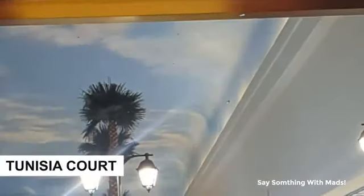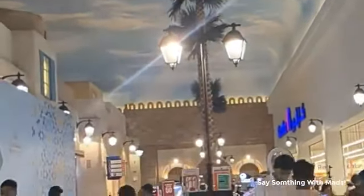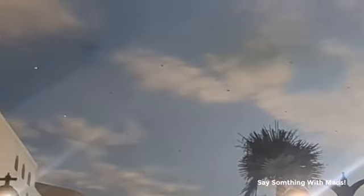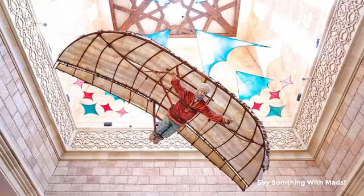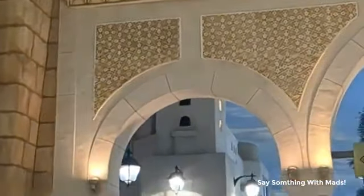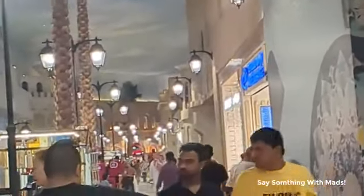Next, we are stepping into the Tunisia Pavilion, where the vibe is all about North African charm. Look at these colorful mosaics and the traditional souk setting. The highlight here is the massive gate inspired by the entrance to Tunisia's old city. It's like walking straight into history.